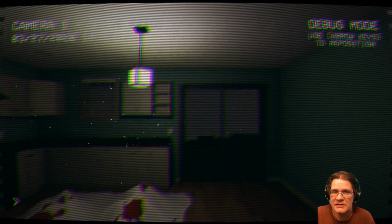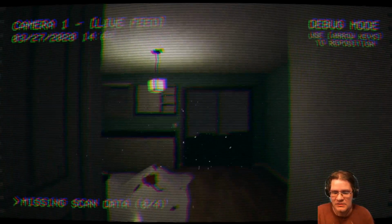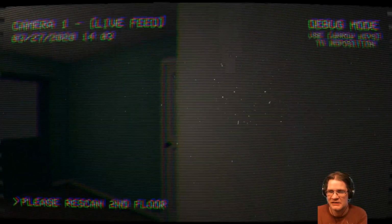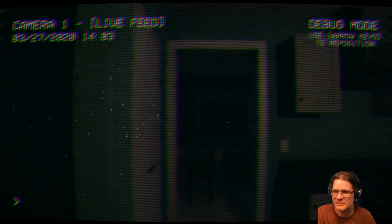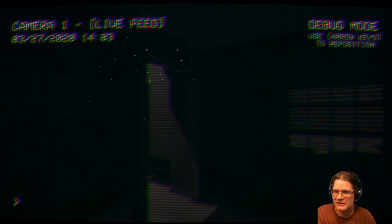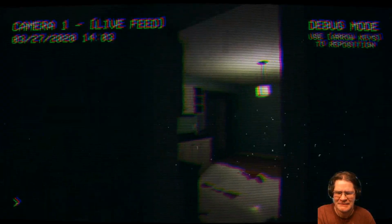What the hell? Debug mode. Use arrow keys to reposition. Oh, the drone. Can I run into a wall? Okay. Oh, this is weird because they should have made the WASD keys work too. That would have made sense, but oh, it's okay. Live feed. Okay. Yep. Interesting.